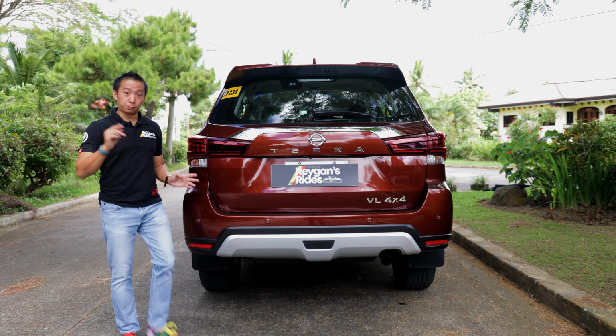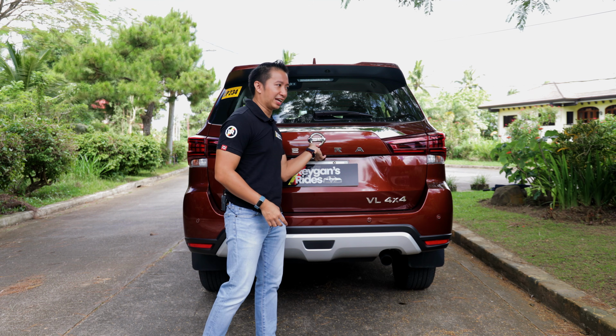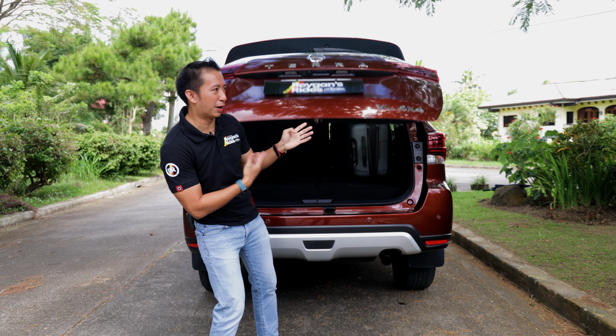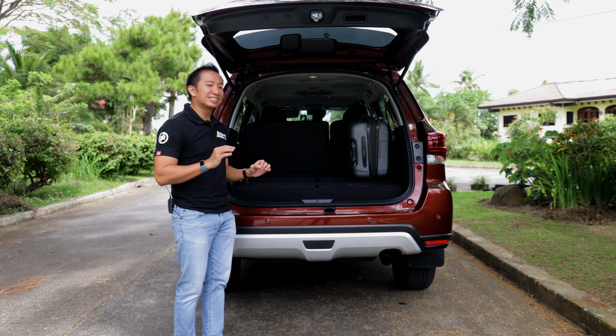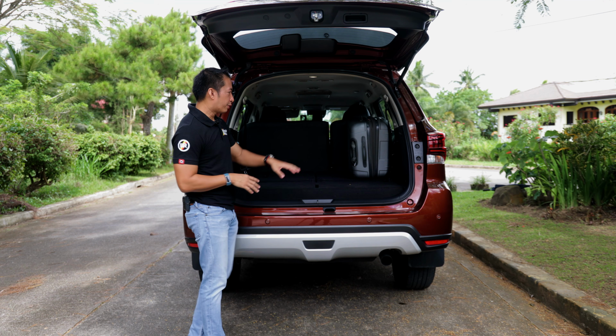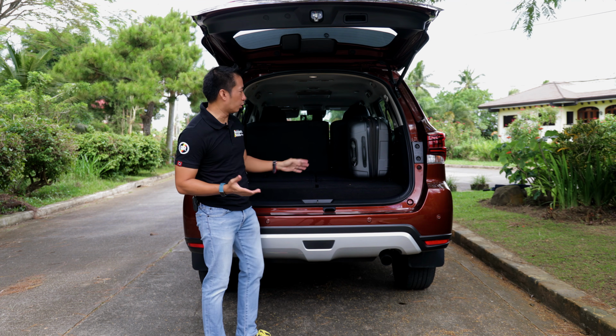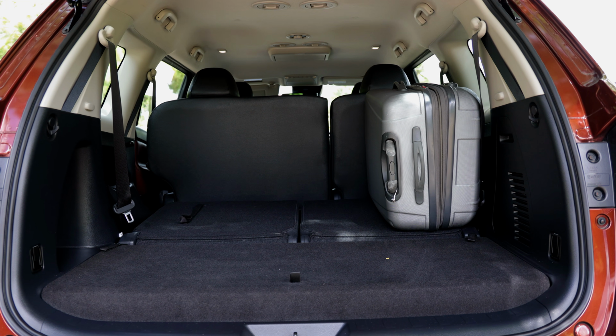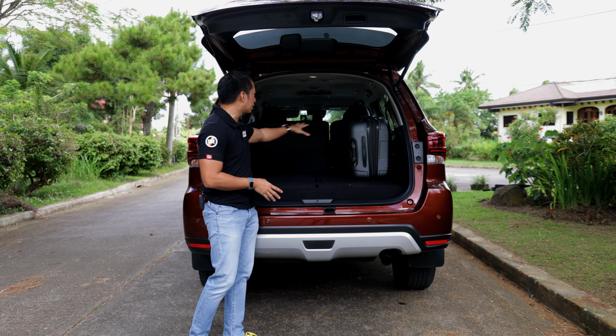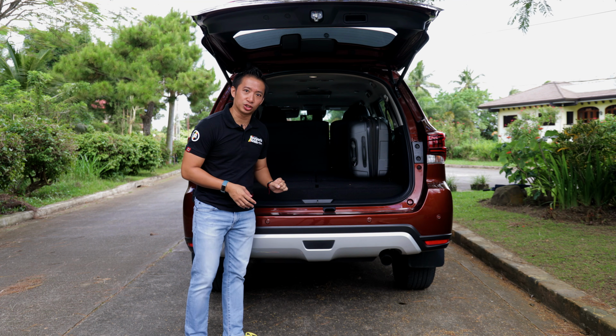Now, as for the cargo space, it's also on the decent side. However, I am missing a power liftgate here, which for a top-spec 4x4 trim, is a little bit of a bummer, guys. However, when you pop the manual liftgate open, you'll notice that with the third row folded, we have enough cargo space for around 4 medium-sized luggage there.